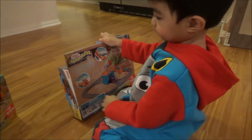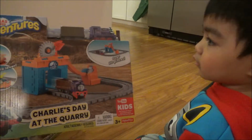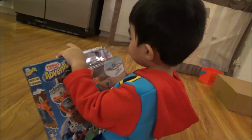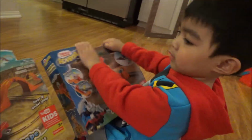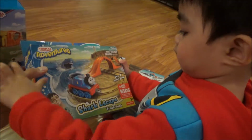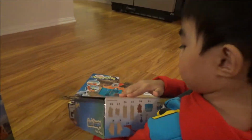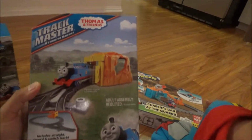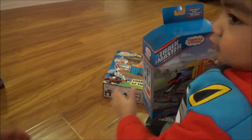Okay. Whoa, what's this one? Okay, this one is Charlie's Day at the Quarry. Yeah. How about this? Look at this. Thomas and Friends Adventures Shark Escape Track Pack. Okay, next one. Well, you got a lot today. Well, Thomas and Friends TrackMaster Tunnel Expansion Pack.